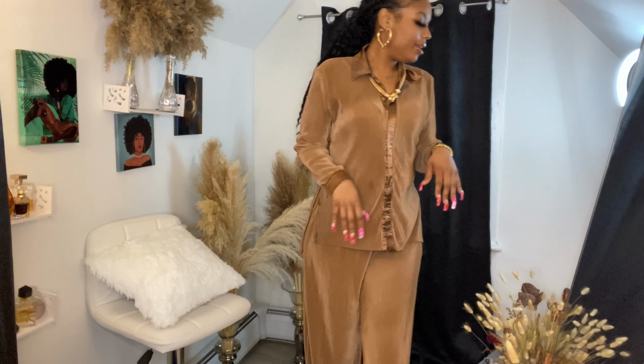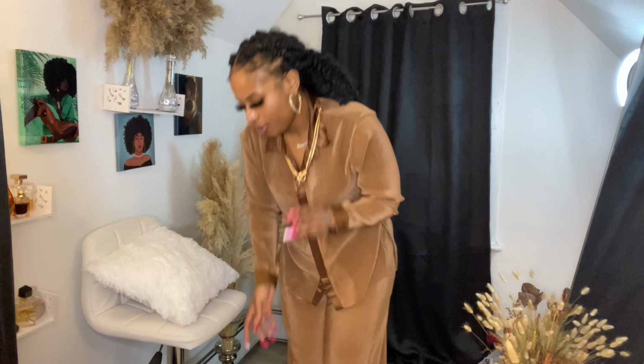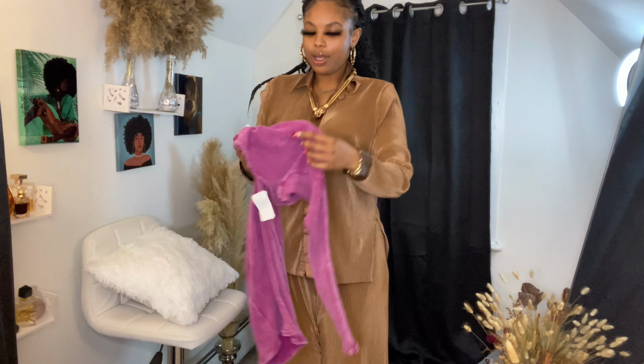I got two dresses, one pair of pants, and a blazer. So I'm gonna show y'all these pieces right now. I actually got three dresses. I'm sorry, I have three dresses. So this is the first dress that I'm gonna start off with.